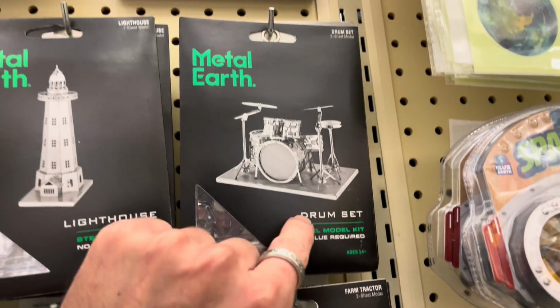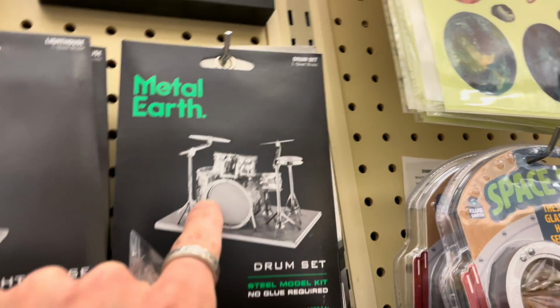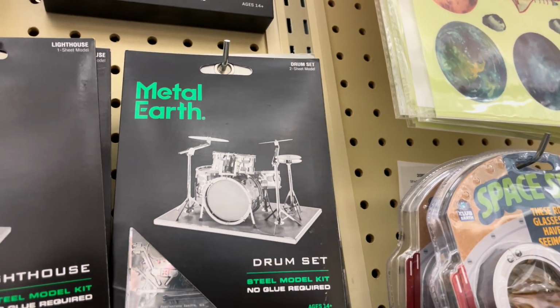I want every single one of these. There's a drum set. Look at that. I wonder if you could actually play it. That would be sick. That is so cool to see Hot Wheels coming into the Hobby Lobby. It's about time. Those prices have to change. They need to get more in. I mean, 2, 3 cars at a time is just not enough. But still cool to see.